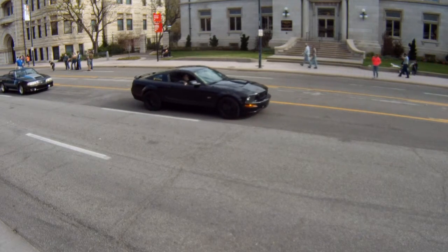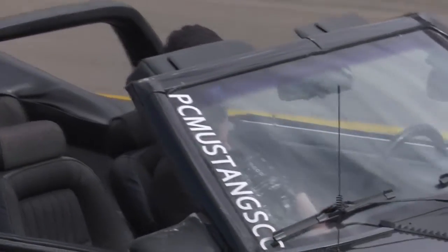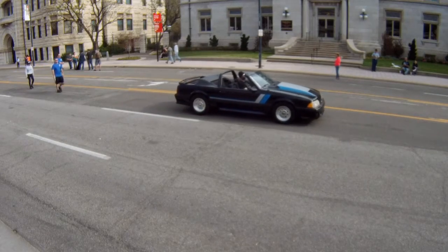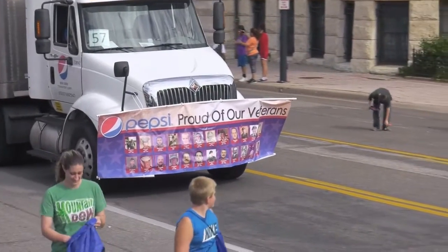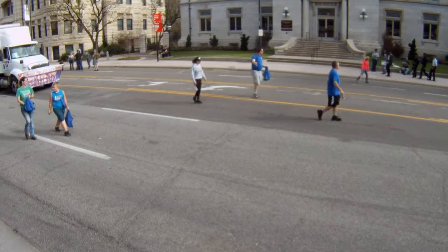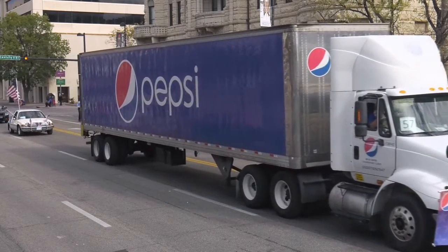And following it right behind is Pepsi. You can see on the front they have a banner that has the veterans that currently work for them. Veteran employment, very important. Oh, there you go. Fun fact, Wild Cherry Pepsi is my guilty pleasure. Wild Cherry Pepsi, big fan.